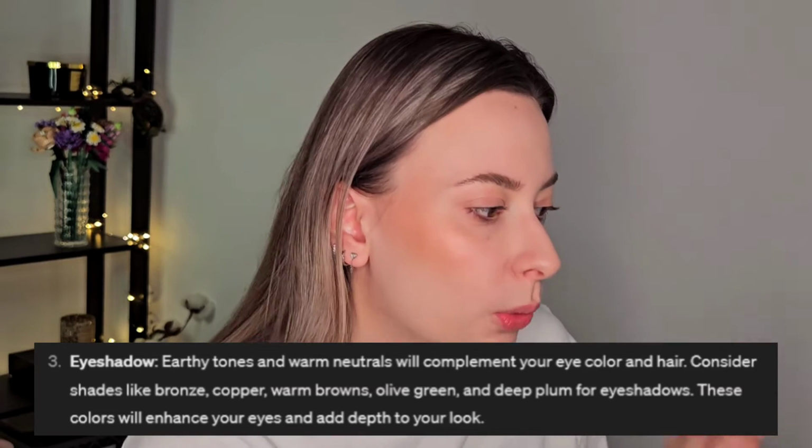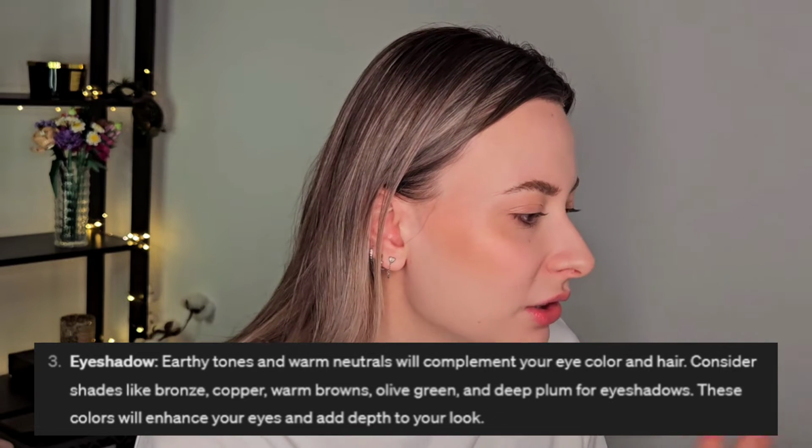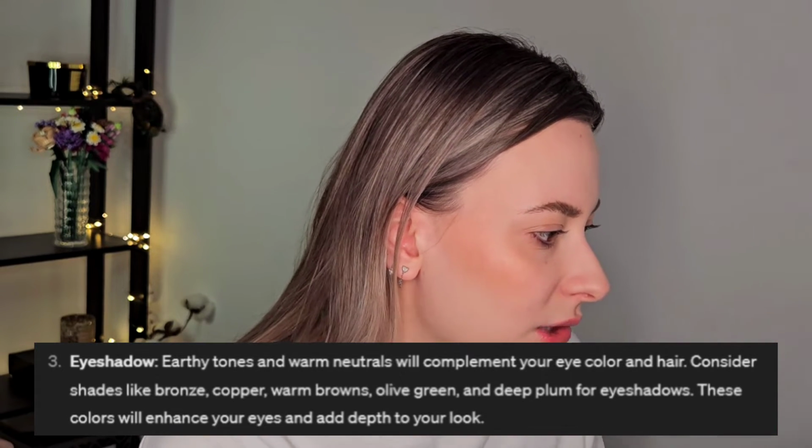For eyeshadow, it says earthy tones and warm neutrals will complement your eye color and hair. Consider shades like bronze, copper, warm browns, olive green and deep plum for eyeshadows. These colors will enhance your eyes and add depth to your look.